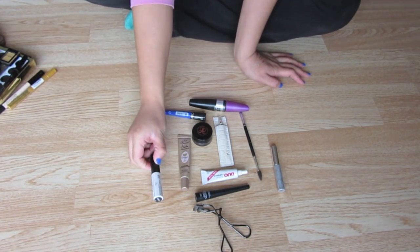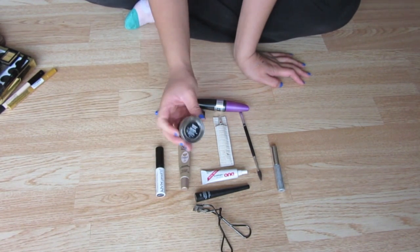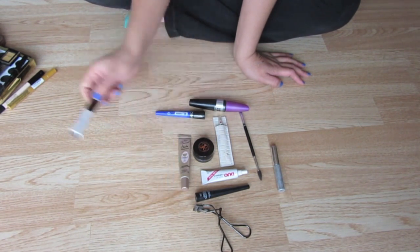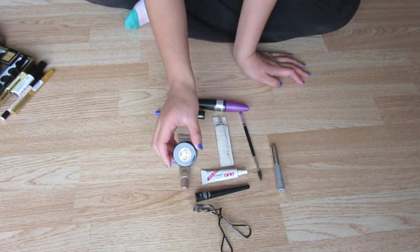This is a NYX eyebrow gel. I don't really use this that much because I have been using the Anastasia Dip Brow Pomade, and I feel like this is really good at keeping your eyebrows in place. So I'm going to get rid of the gel. I'm going to be keeping the Anastasia Dip Brow Pomade.